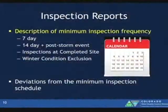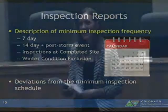So make sure that you know what you're on, and for option 1, option 2, you actually can switch back and forth. What you want to make sure is that you're documenting which one you're on and what you're doing. If you deviate from any of those inspection frequencies, you also want to document. So if you miss one, you had an inspection on Memorial Day and everybody was on vacation and you were a day late, you want to document that and why.